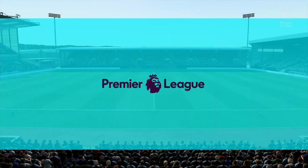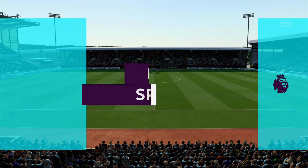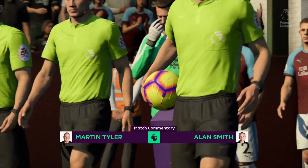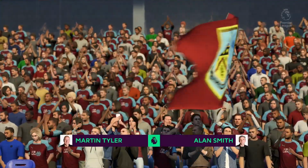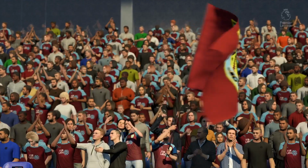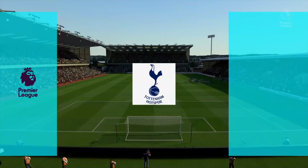Thank you. A big warm welcome to you to Turf Moor here in Burnley, one of the traditional football grounds. Alan Smith, who's been here many times, is here again. And your Burnley lineup today. It's Burnley today against Tottenham. Number one, Tom Heaton. Number two, Matthew Lowton.